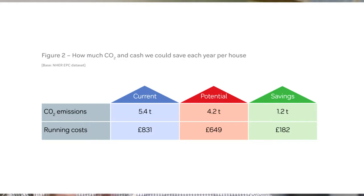If all of the recommendations being made in the EPC were implemented in all of the homes that changed hands in a particular year, what were the potential savings that could be realised? Potential savings per home, averaged across this full 300-odd thousand sample, were 1.2 tonnes of carbon per year and £182 a year. In terms of cost savings, we're talking about £200 million worth of fuel cost savings per year for the homes that change hands in a particular year.